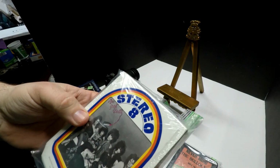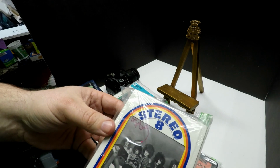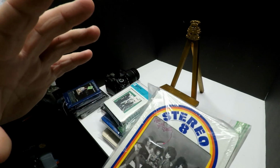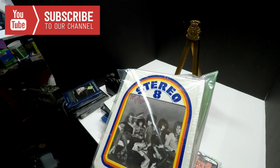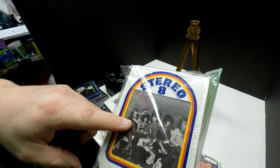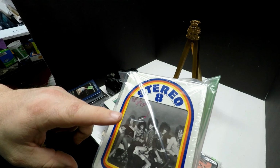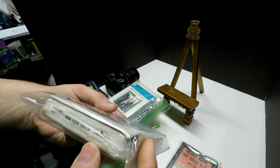I have this New York Dolls. I think it's worth about $100. I can't remember, I looked these up earlier, so my mind's not exactly fresh on the prices, but I believe this one's like 100, maybe 150. I think they might have been listed for $200.